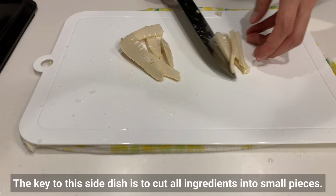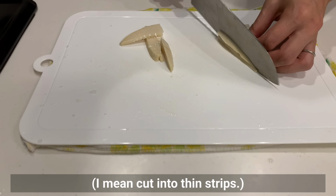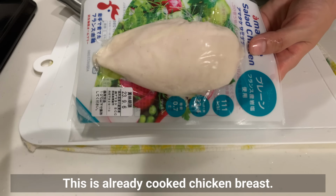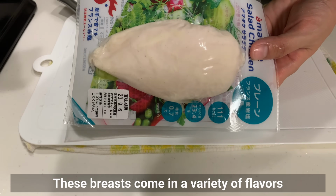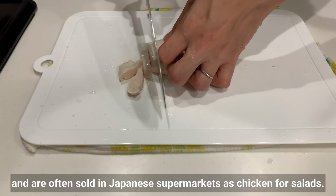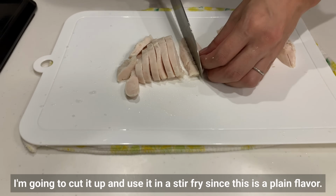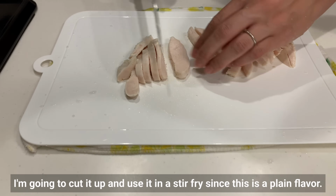The key to this side dish is to cut all ingredients into small pieces. This is already cooked chicken breast. These breasts come in a variety of flavors and are often sold in Japanese supermarkets as chicken for salad. I'm going to cut it up and use it in a stir fry since this is a plain flavor.